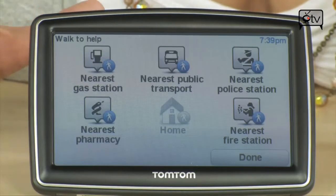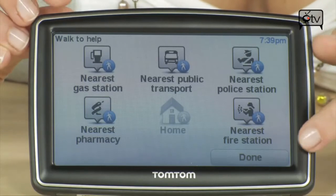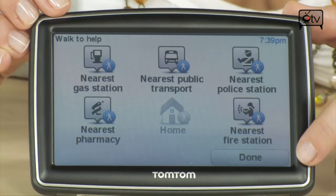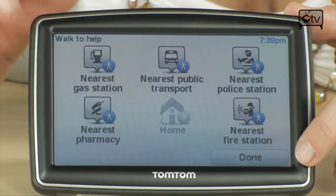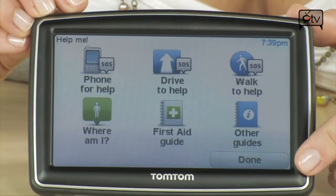And this, I cannot tell you how important and how crucial this is to have on your GPS, especially when you're in a city you don't know that well, you're with your family, an emergency happens, and you will really use this feature. Trust me, okay?